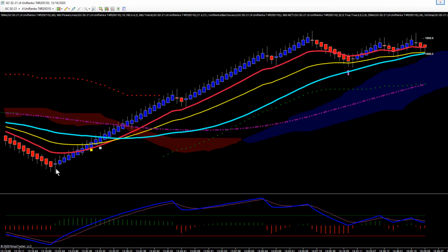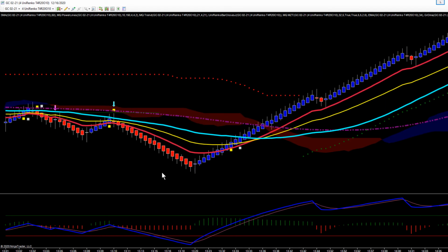But again, it's kind of a simple black and white. People who aren't sure how to stay with a trade, this is one way that can help you stay with these trades longer and catch the runners. So anyhow, a couple nice opportunities to take advantage of movement on Fed Day in gold.